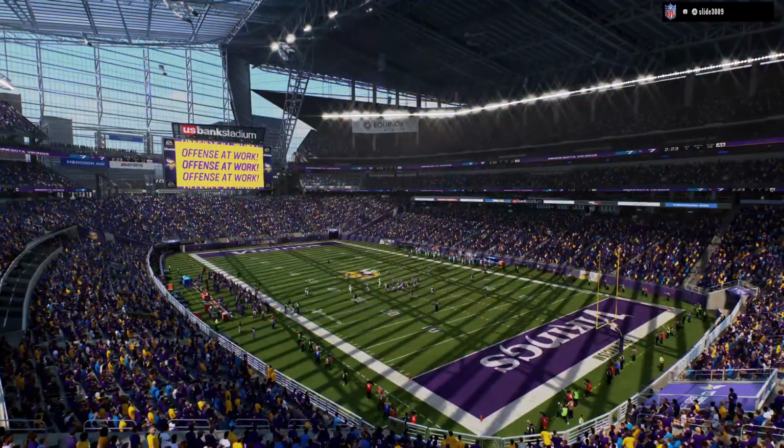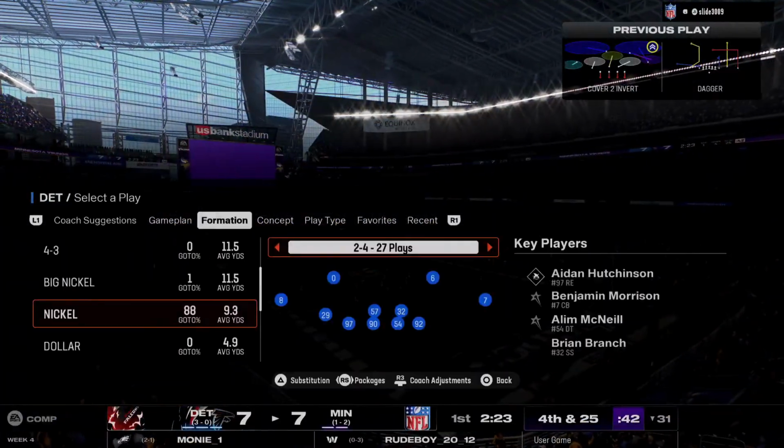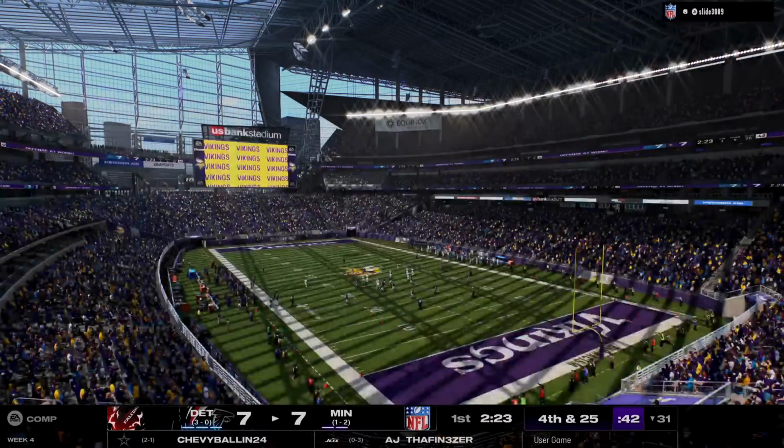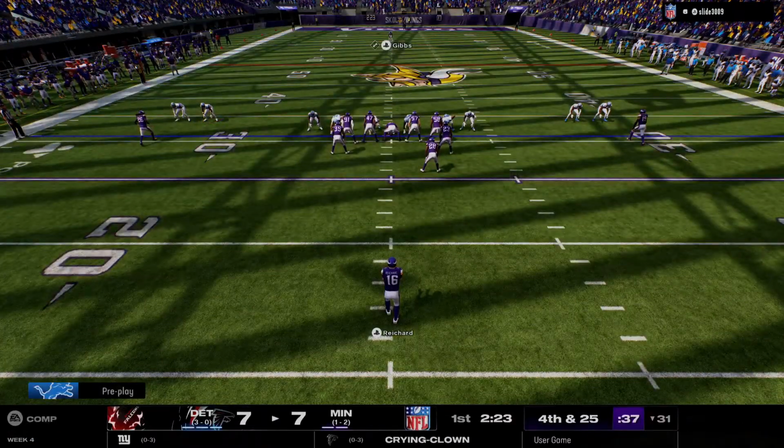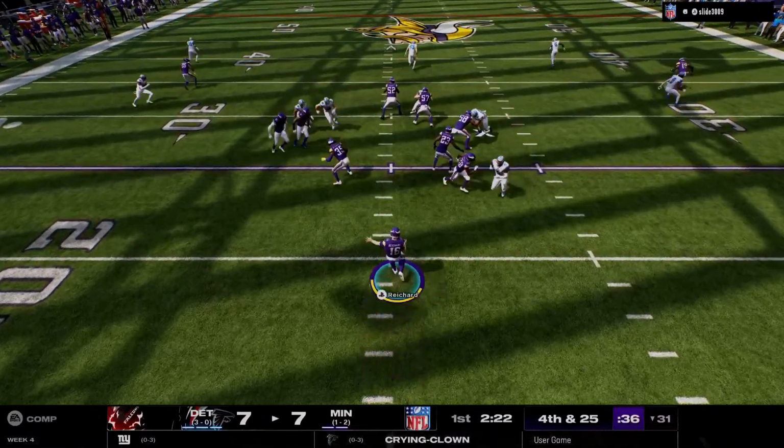Well, best of luck here. It's 4th and a considerable distance. The Vikings call a timeout. It'll be their first. The Vikings getting their punt team out. And this will be his first effort of the contest.